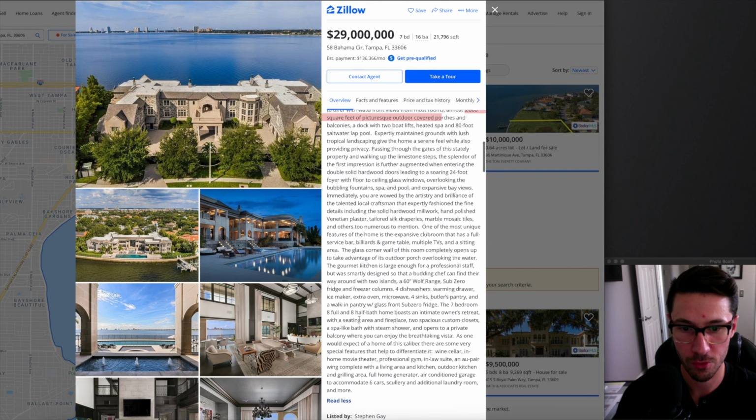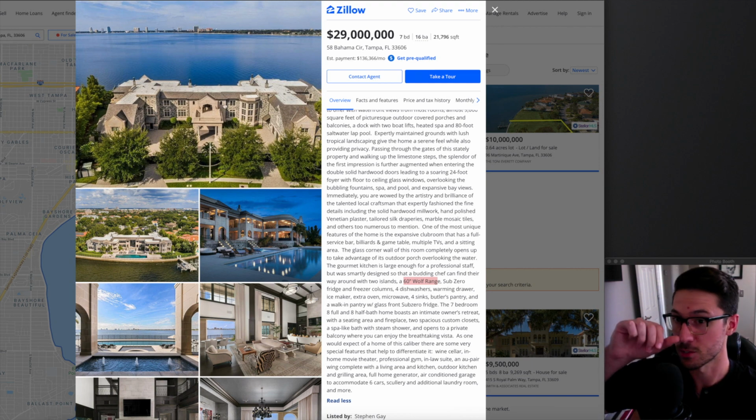I'll let you guys go through this and read it yourself, but some of the things that I want you to think about is the fact that there's a butler's pantry, 60-inch Wolf range. If you guys don't know, Wolf is just some of the most amazing appliances in the game. They're amazing. There's a double Sub-Zero fridge with freezer columns. You've got a wine cellar, an in-home movie theater, a professional gym, an in-law suite, an Alpar wing, complete with a living area and a kitchen and everything. That's just a fancy way of saying that there's an in-law suite. So let's jump into these pictures.